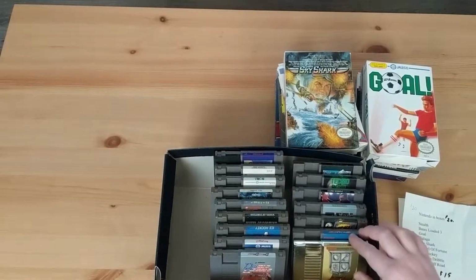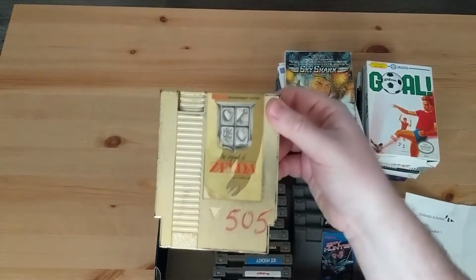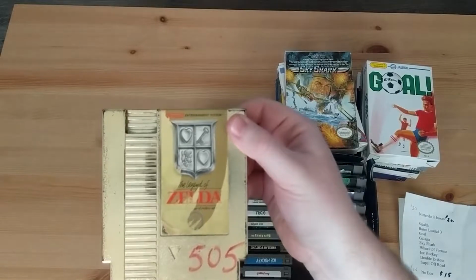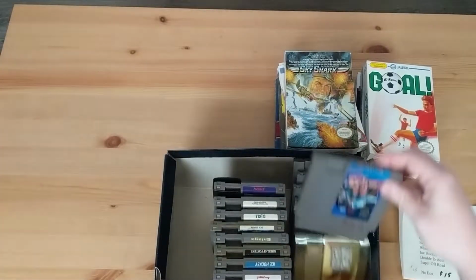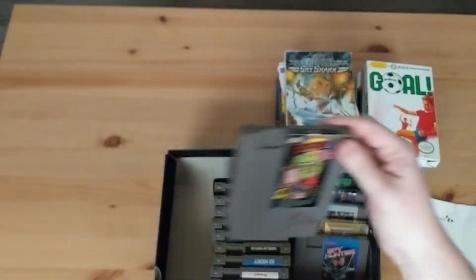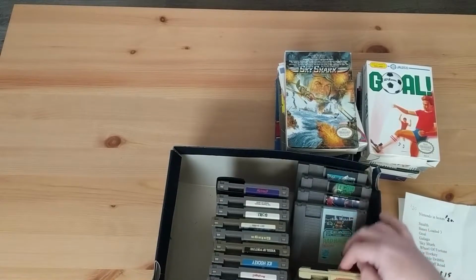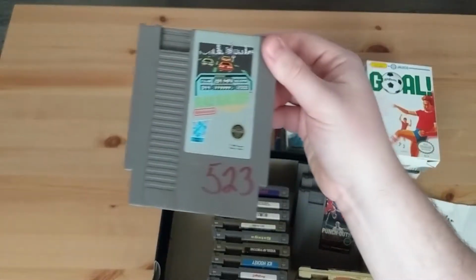So the games that did not have cases were a copy of Legend of Zelda, pretty beat up. It's kind of a bummer. I do already have Legend of Zelda, the first one, but still good to have. Spy Hunter, I do also have Spy Hunter. Gotcha, a Zapper game. I did have this, but I have a really beat up copy that I got for like $1, maybe $2. But nice to replace that.